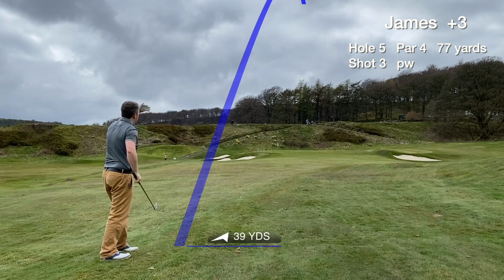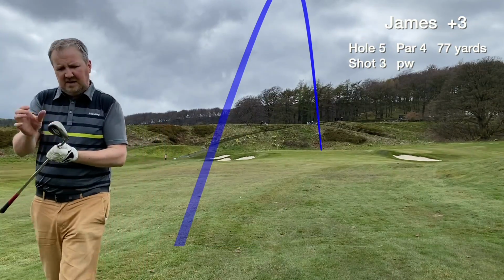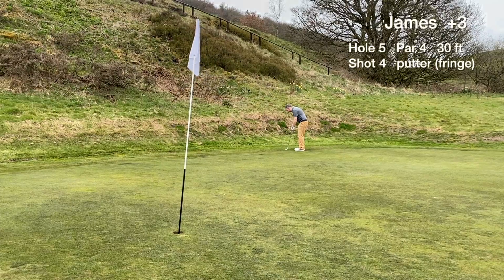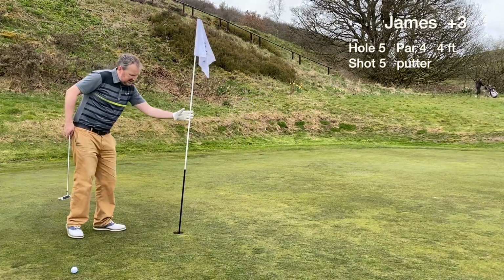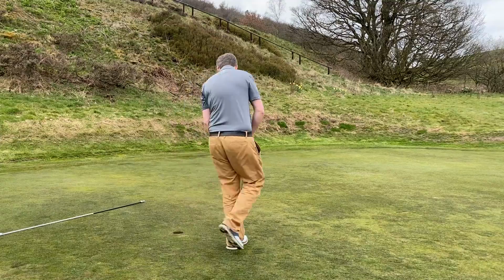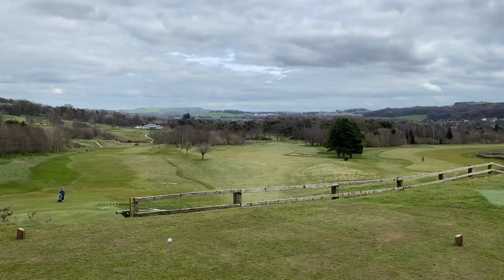This approach shot is to an elevated green, tricky to judge the distance. That's fine. I thought I was on the green, but actually the ball rolled out to the fringe at the back. See the pheasant there? So we have the par putt that we wanted. It's a 30-footer from the fringe. This is long right. I have a 4-footer coming back for bogey. Unfortunately, this one slides by, and we card a disappointing double bogey on hole 5.